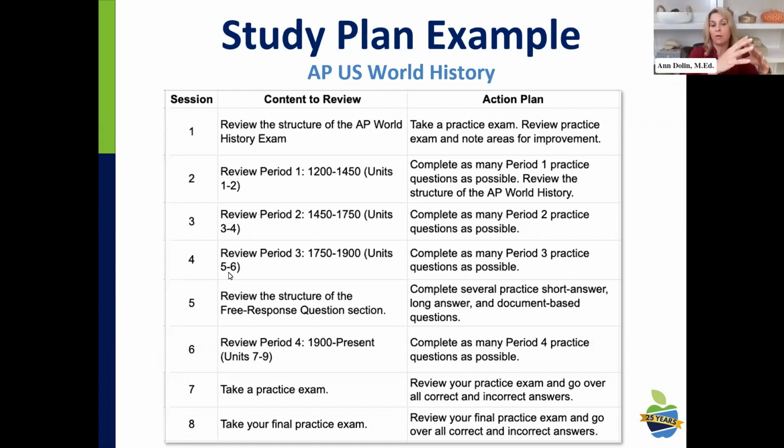And so we'll figure out, all right, what is the content that you need to know? Let's break this up into 8 sections. And then what are we going to do to help you study, for example, the structure of the AP World History exam? How is that going to work? And so we map it out for the students so they can see exactly what we're going to be working on.